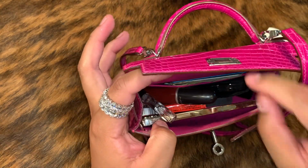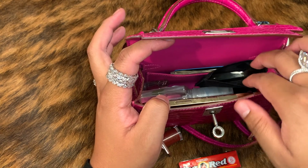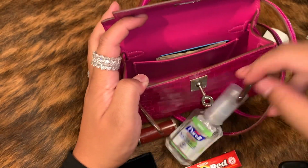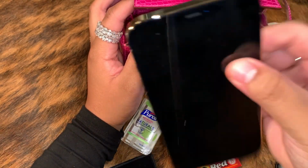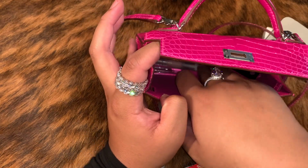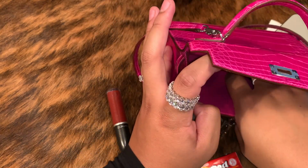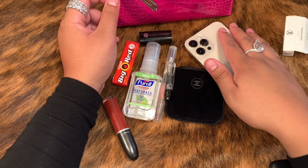So now let's do some other options. So again, what we have in here, we have our MAC lipstick, we have gum, we have our Chanel mirror, we have hand sanitizer, which is necessary, which is a good size. We would have our 12 Pro Max iPhone. We would have our cash and 3 cards here. We would have our Stila lip gloss and Louis Vuitton sampler and this small Marc Jacobs lipstick. It actually fits some really cool stuff, essential for a night out on the town.